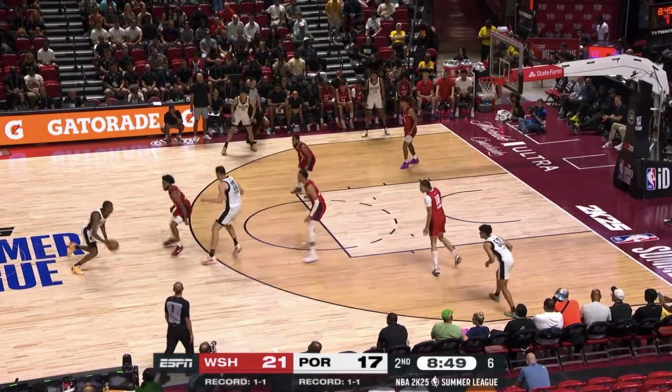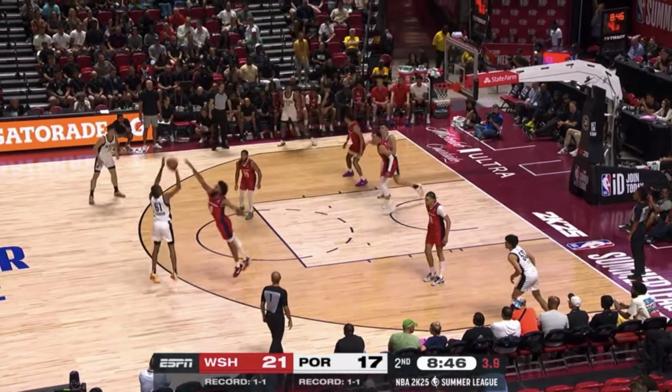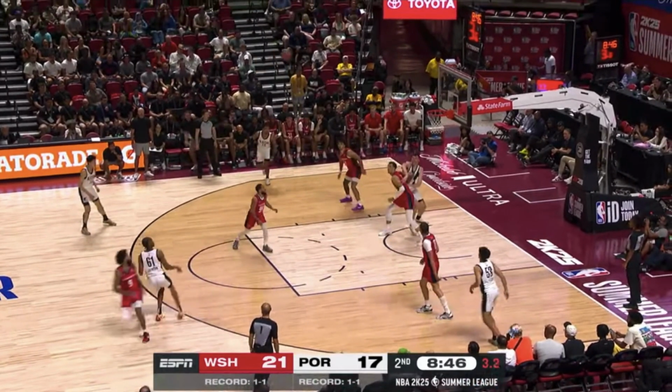Talked about it already, but he's just going to be such a problem on the glass because of his length and lower half. So watch this play. This is going to get tipped. That's Patrick Baldwin Jr. boxing him out. Patrick Baldwin Jr.